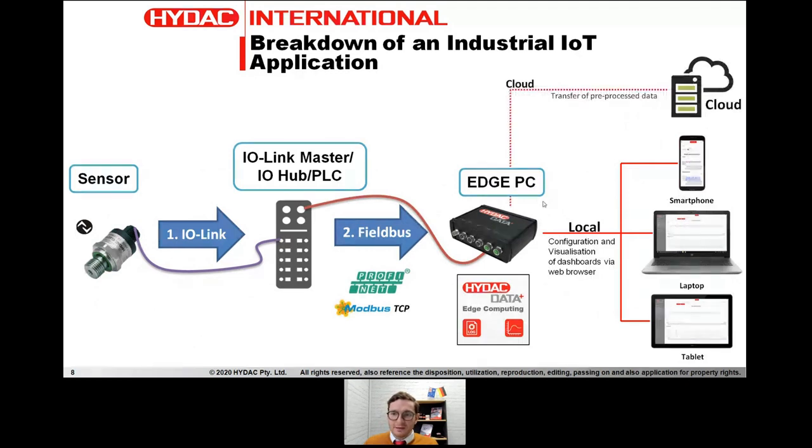And then when we go to cloud, we transfer the pre-processed data to cloud. And there we provide you with a secure way to view your data in dashboards, or we can provide you with proactive emailing and alarming. So if we look down, that's effectively what an IoT application can look like. Sometimes you can have sensors that just go straight to cloud. But effectively, this is what it would look like.